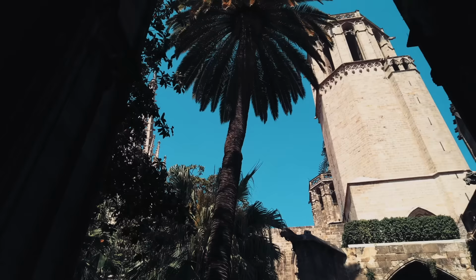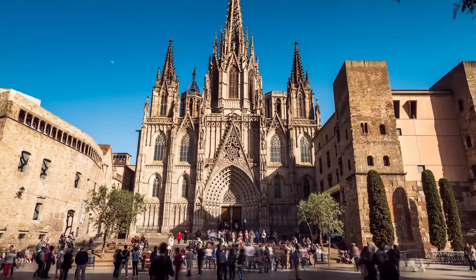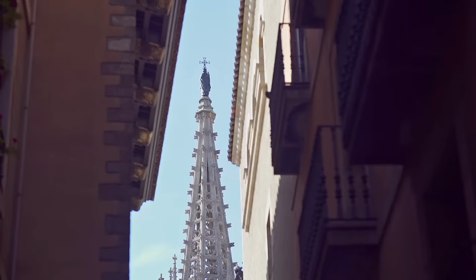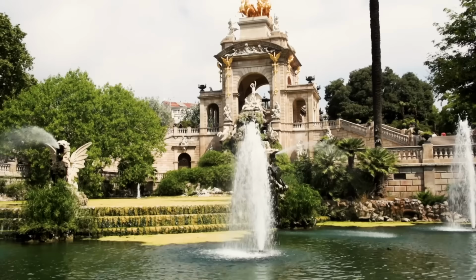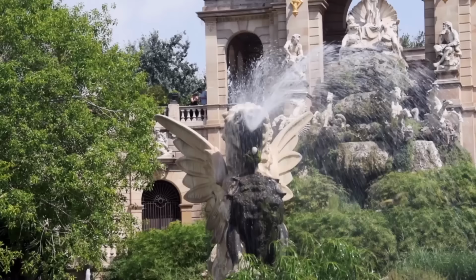But one of the main attractions right in the heart of the district is the huge cathedral, which has a stunning courtyard which is full of plants. Don't forget the Parc de la Ciutadella, a very idyllic and probably the greenest oasis in this megacity of Barcelona. You can relax, go for long walks, as well as even have a picnic.